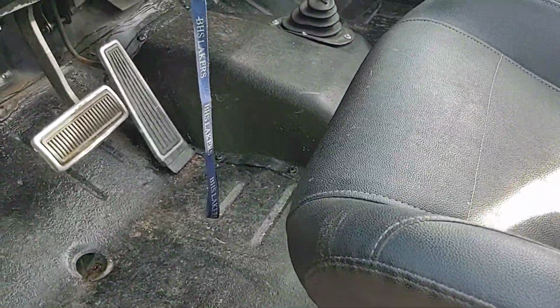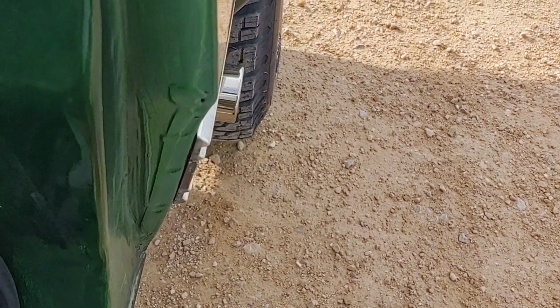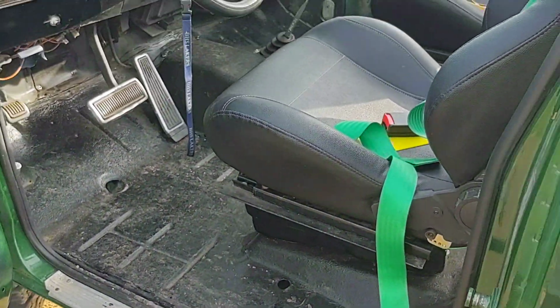Yeah, now listen to this baby roar. Don't that sound nice? We'll show the engine here in a minute.